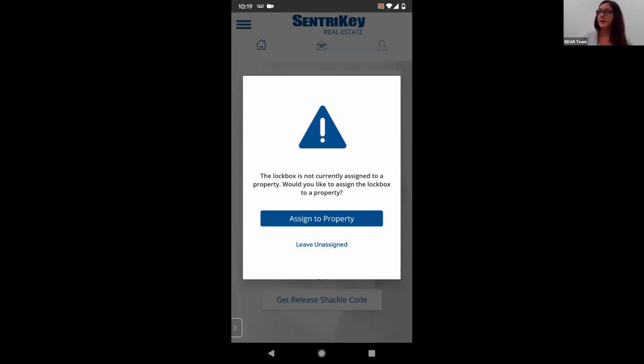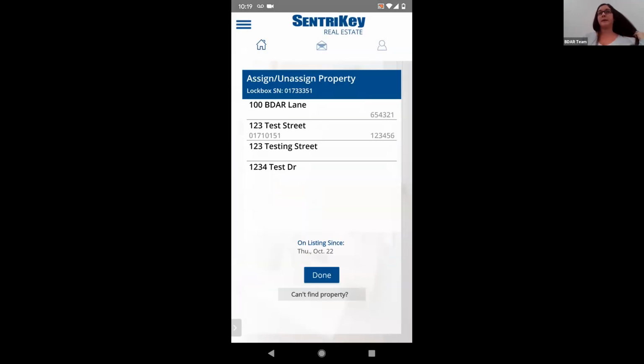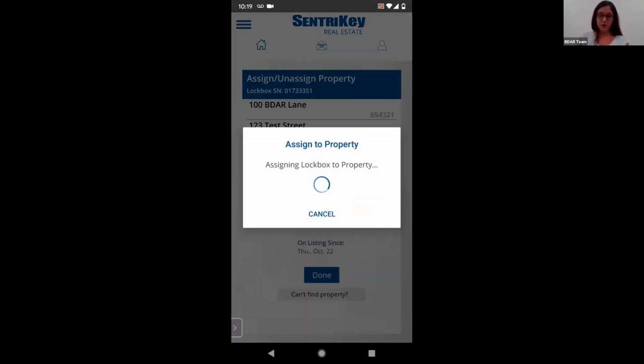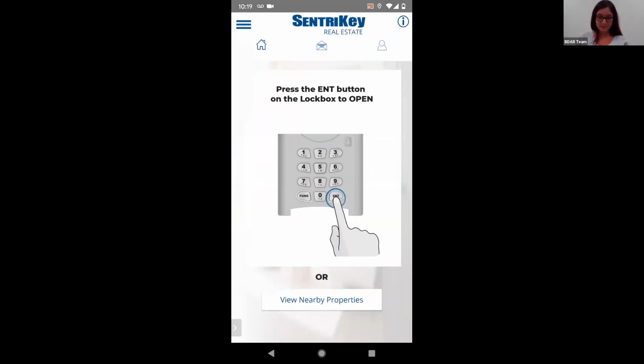And this is where you can assign to a property. So you can assign right here. If you are being sent out to put the lockbox on, you can do this as well. You would just assign to the property and hit done. Confirm, assign to region, just go through the prompts, and then it's successfully done and it's assigned to the property.